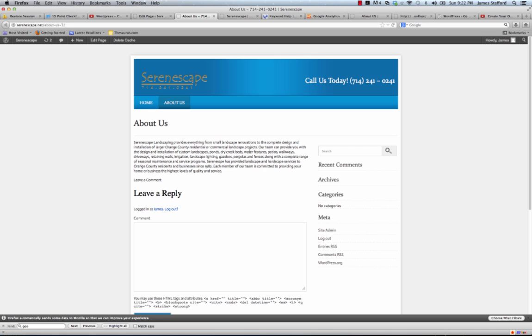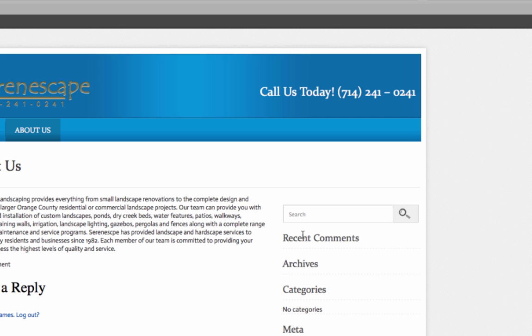We don't want this widget area over here. And I got to turn off comments. So there's several things I have to do to make this page look a lot better. And we'll probably add a picture in here too. Okay, so I'm going to clean all this up and I'm going to show you how to do that right now.